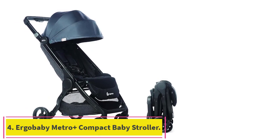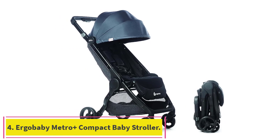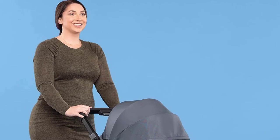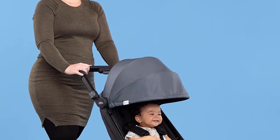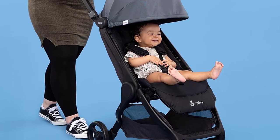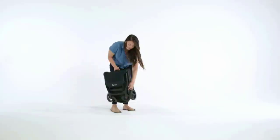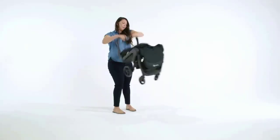Number 4. Ergo Baby Metro Plus Compact Baby Stroller. If you're a parent that's constantly on the go, you need a stroller that can keep up with your busy lifestyle. The Ergo Baby Metro Plus is a compact stroller that offers a lot of convenience and takes up hardly any space at all when folded.